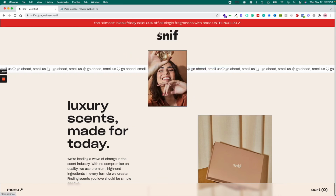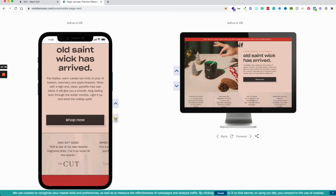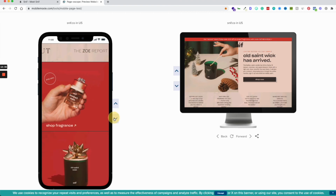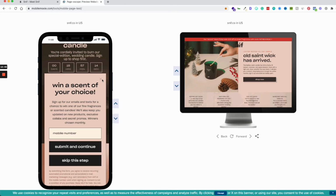This is definitely a custom build, but it looks like it'd be very easy to use. The formatting is well done. It's organized with the text in a way that it feels readable at least. You have shop now buttons. You have this little ticker that rotates, which is pretty cool. And then you go straight into the shop fragrance, shop candles. So nothing too drastically different than what you saw on the homepage.